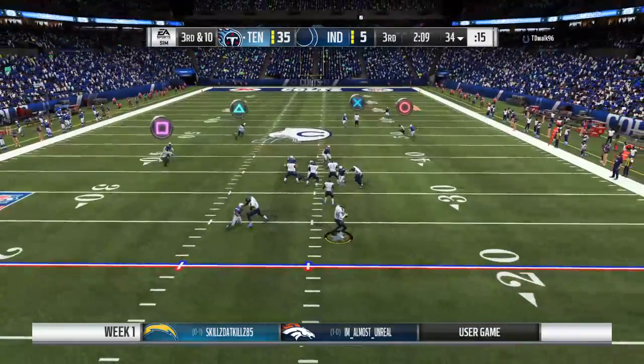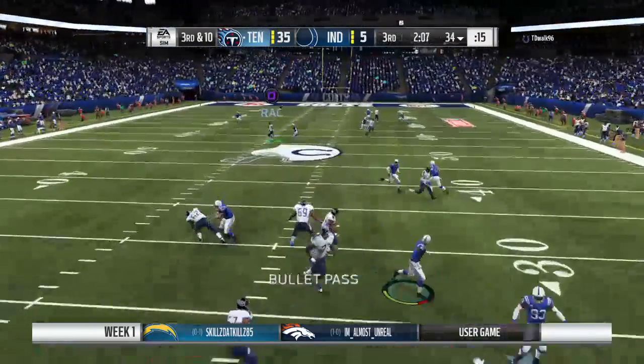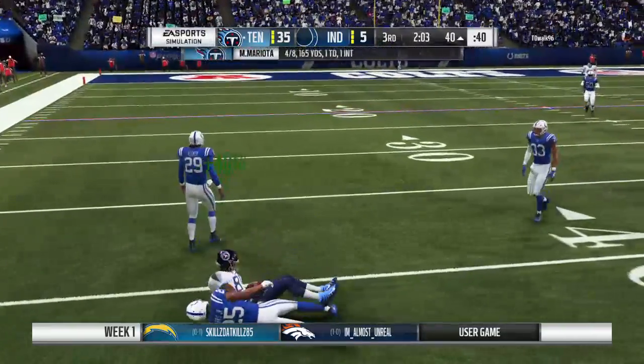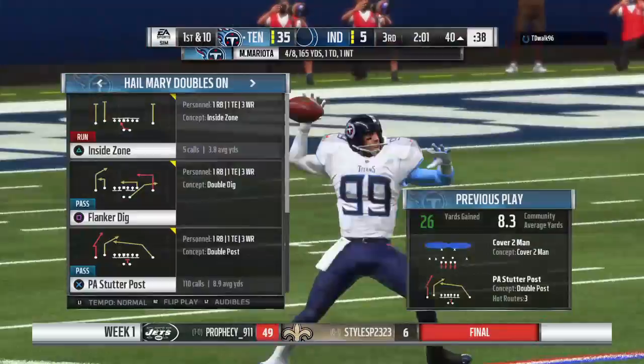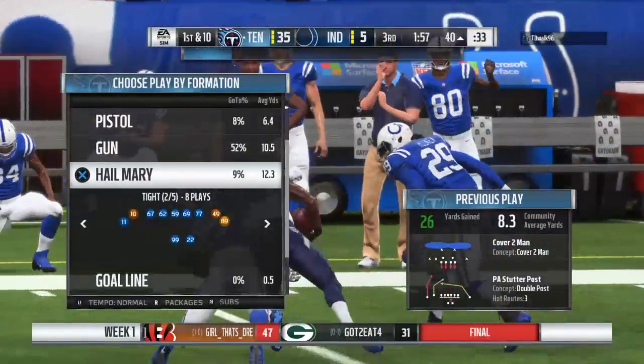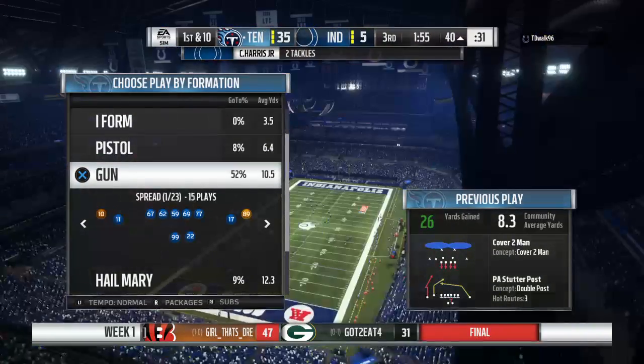Mariota now, escaping the pressure right. Looking left side, and he's got a man. It's Ingram. And they've got it well across midfield down to the 40 before it's all said and done. A gain of 26 on the third down conversion.